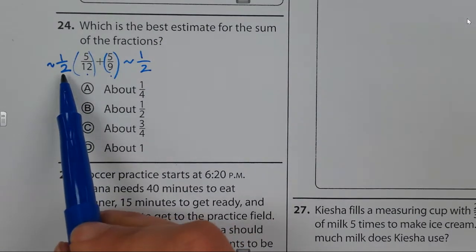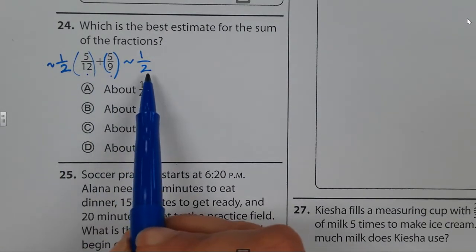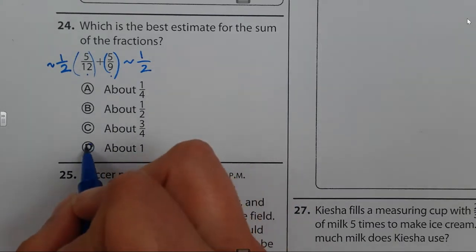So when you add about a half plus about a half, you get about 1. So the answer here is D. It's about 1.